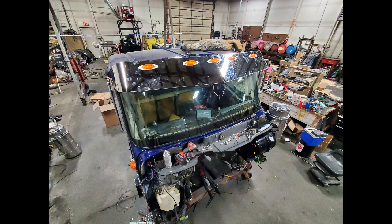You got to look at the chrome air intake on the side. I mean, they are putting the pretty pretties on it. Stevie said it's going to look way too nice to haul logs with, that's for sure.